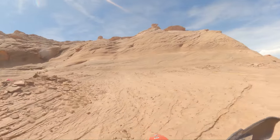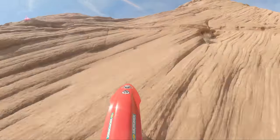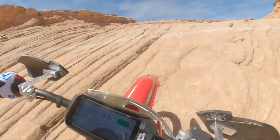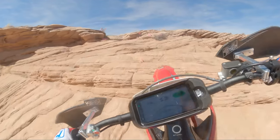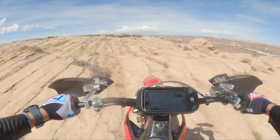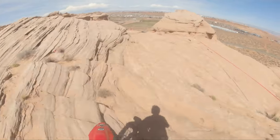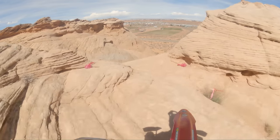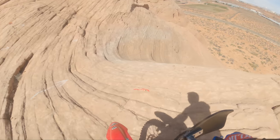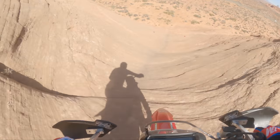Uphill time. Oh boy, here we go. Oh dude, this thing rocket shipped up it. Oh, this thing's fun. I mean, things haven't gotten too hairy yet, but up until this point, this thing's been fun.